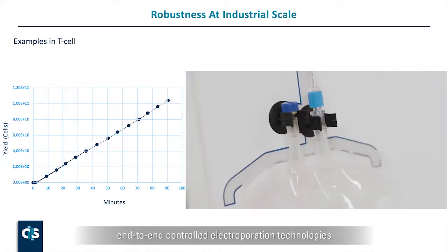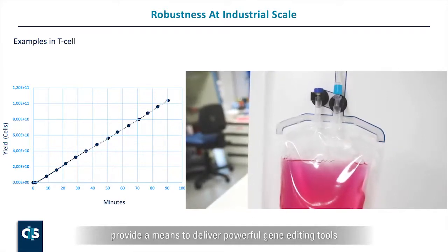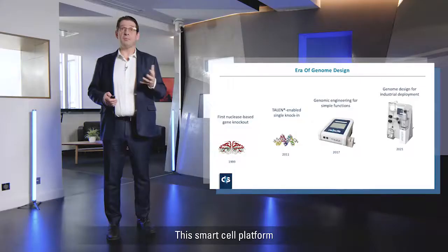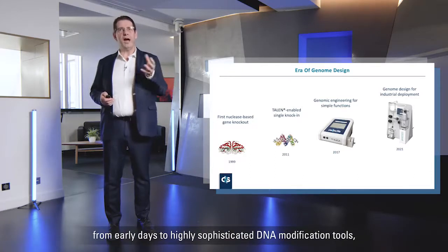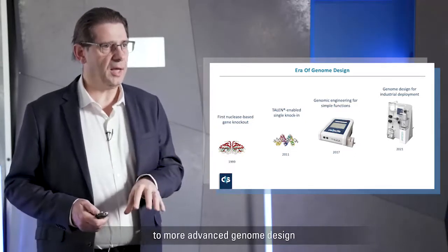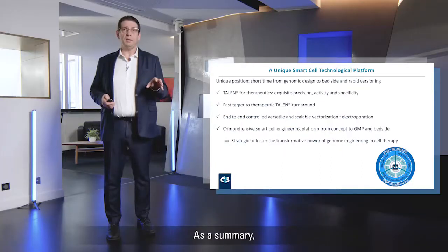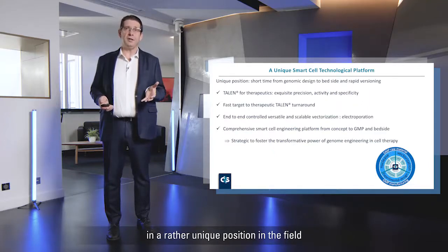Cellectis homegrown and end-to-end control electroporation technologies provide a means to deliver powerful gene editing tools in a very wide range of applications. This smart cell platform is the result of a continuous development by Cellectis, from early days to highly sophisticated DNA modification tools, and from simpler genome engineering to more advanced genome design at industrial scale for clinical and commercial deployment.